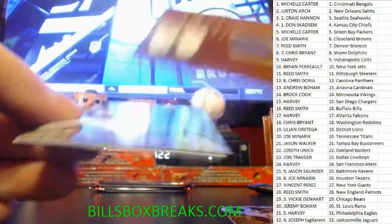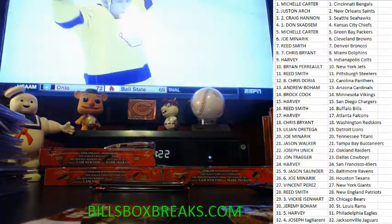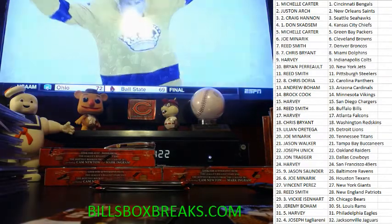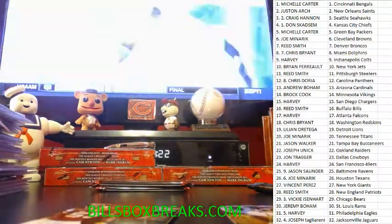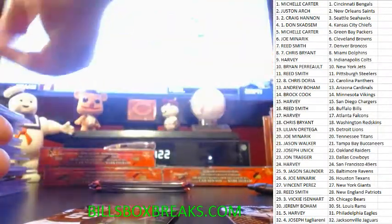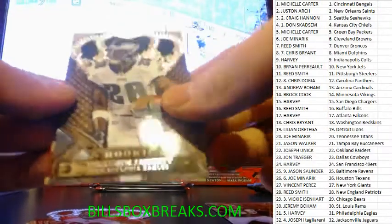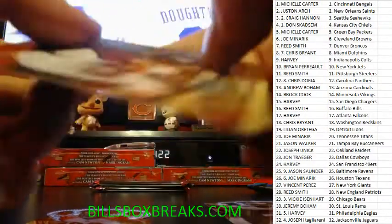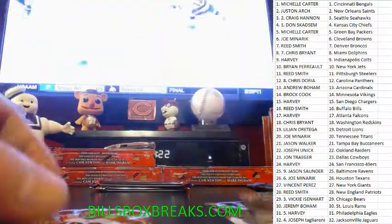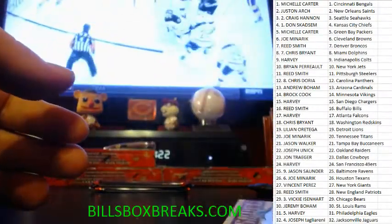Next one, Lee Evans. In the zone, or the zone. And that's out of 50. We got London Fletcher, Jarrett, Michael Turner, and Bo Scaife.